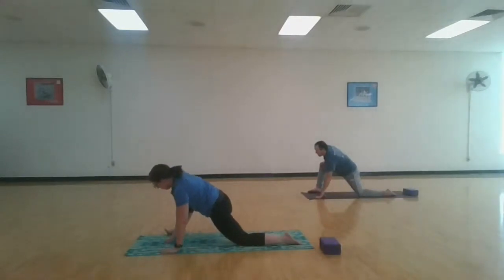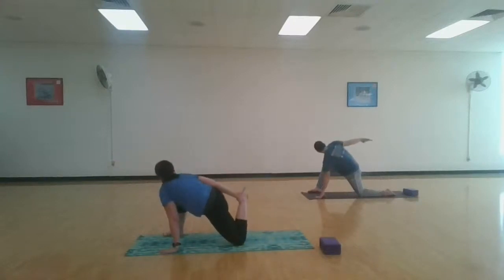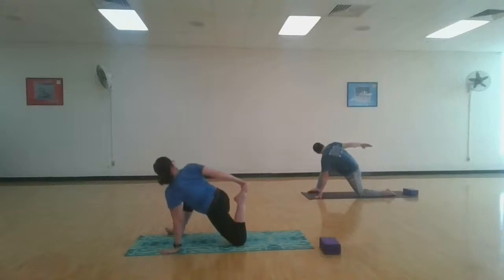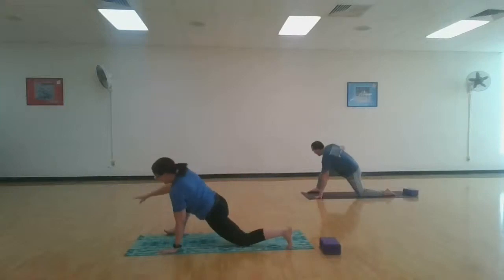And then from here, we're going to go ahead and take our left hand out, reach it back as far as we can. Now we can choose to stay here in that twist, or we can reach for that back foot. Again, if you are reaching towards the foot, you're going to twist as far as you can. Look over your shoulder, draw the shoulder blades together, shoulders back and down. Stretch your eyes as far as you can around. John's doing a great modification of that. And release. Go ahead and bring it back.